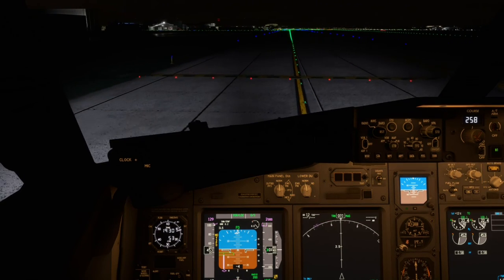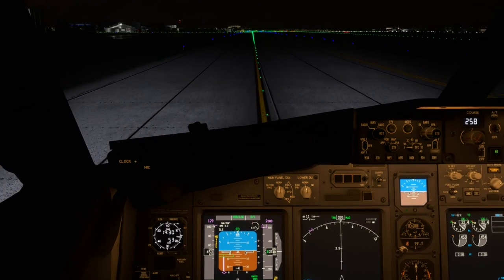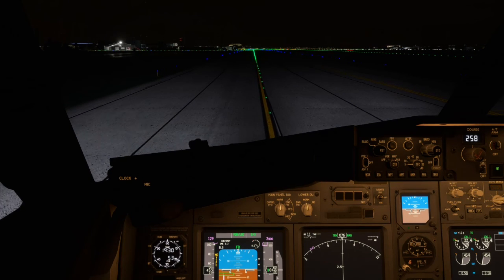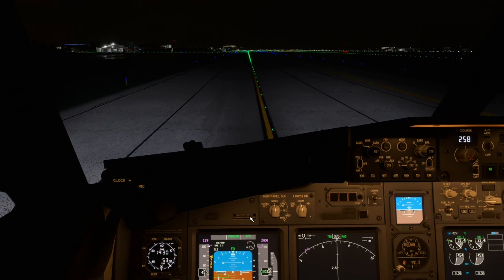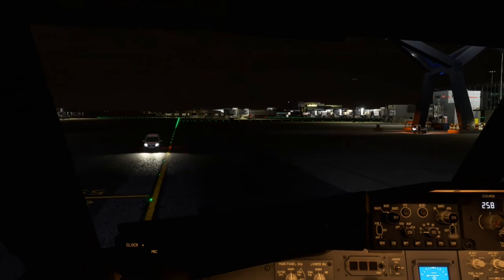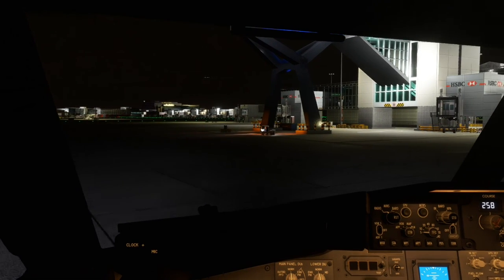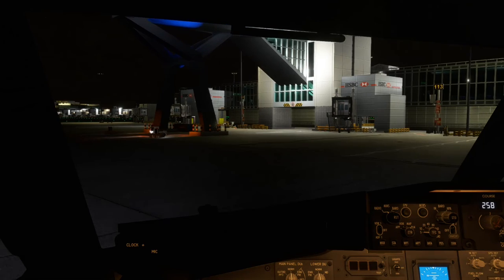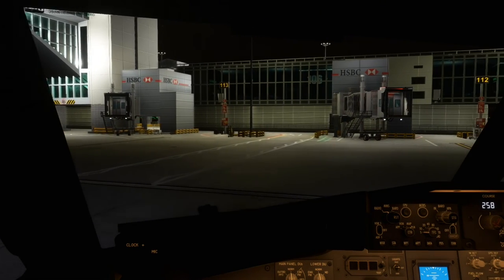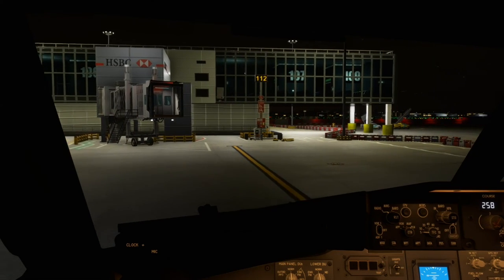Alright, folks, well, after so long and so much trying, we finally made it. Congratulations on making it here to Gatwick with us. Let's find a parking spot. Let's try turning in over here. A little wide.